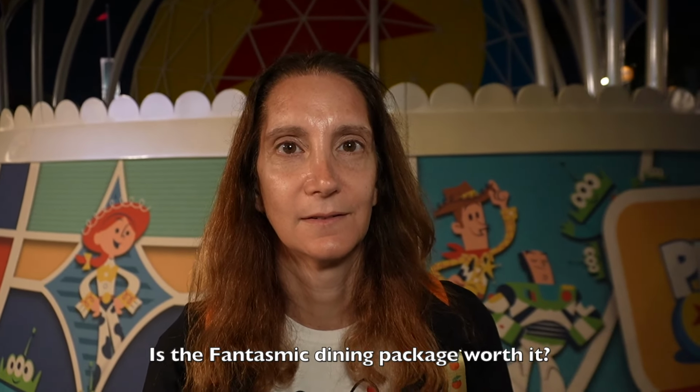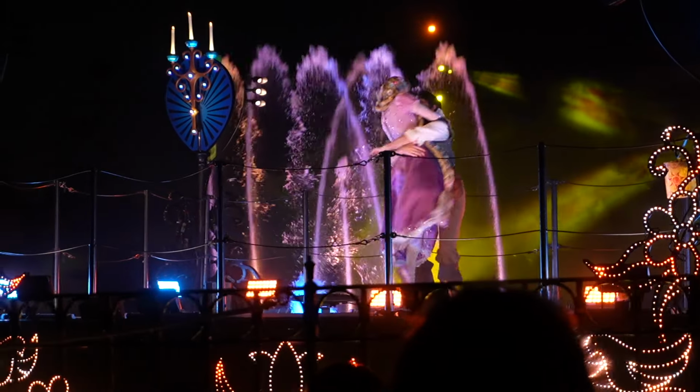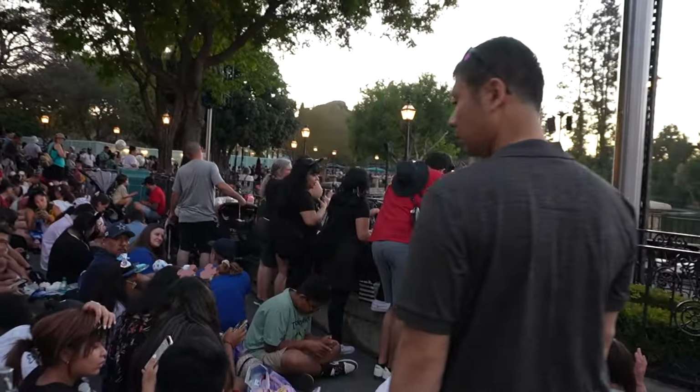So is the Fantasmic Dining Package worth it? It's definitely worth it because even if you don't like your food, you get a prime seat. We did get there about 45 minutes early, which still is a little bit early, but we had a perfect view, no obstruction, and didn't have to wait like 2+ hours that other people do, and our view is better. So highly worth the money because overall we spent about $100 for us to get prime view. So I would say 100% worth it.